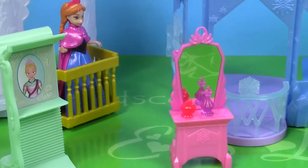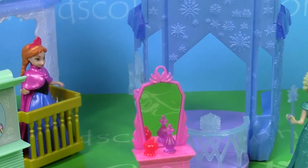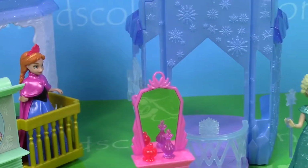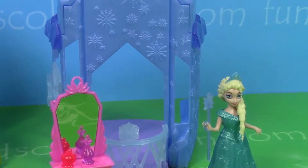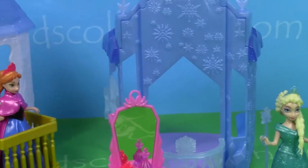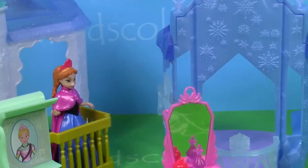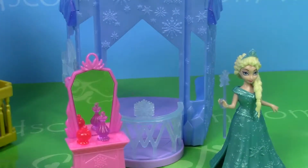Now we're gonna play dress-up games. We're gonna switch dresses. That's what I like about MagiClip, because you can take off Elsa's dress and put it on Anna, and also Anna's dress, put it on Elsa. Let's see how they fit.